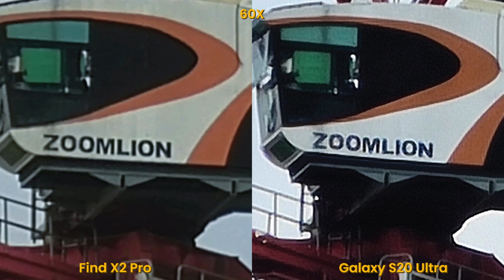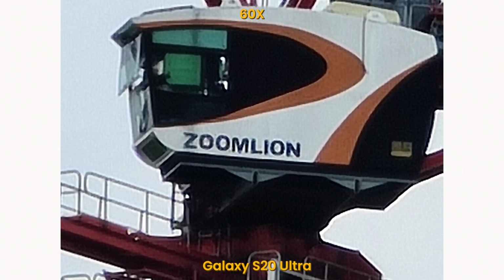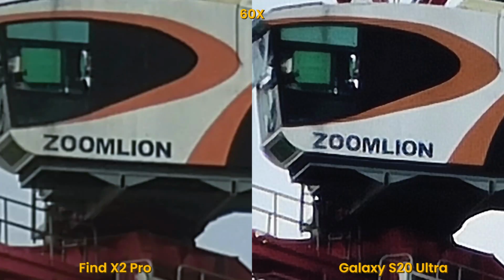Moving on, we have the 60 times zoom. The Find X2 Pro has a max zoom of 60 times, so I've tried to emulate the 60 times zoom on the S20 Ultra since it can zoom up to 100 times. Yes, it sounds amazing, but I'll get back to you on that. By now, you might already know what things you should take note of when comparing pictures, and it is quite obvious which smartphone I think takes the best in this category. Yes, it is the Find X2 Pro. Even though the outcome is a little bit dark, the Find X2 Pro picture has less grain compared to the S20 Ultra. Take a look at the Zoom Lion text. The Z on the S20 Ultra looks a little distorted and weird, while the X2 Pro looks just fine. But the Find X2 Pro's photo is also less sharp because they are very aggressive with removing noise, so the photo ends up very soft.